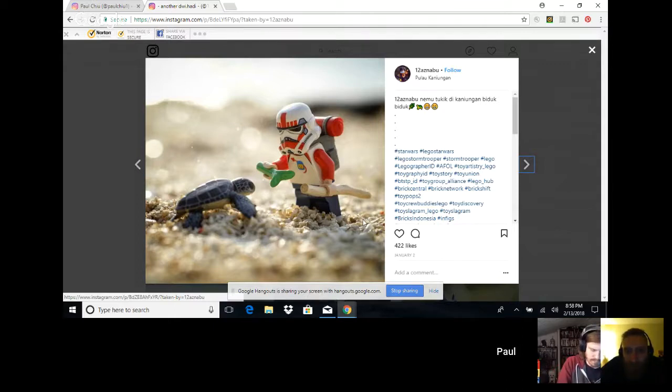Let me take a crack at this. It says, Nemu to kick the Kanaungan Biduk Biduk. Good call. So for those of you who understand that, good for you. Let us know if it explains exactly what kind of stick that is, or if this is a real turtle. To be honest, I should probably know what that means, but I don't. So I'm not going to dwell on it. But it can't be a real turtle.